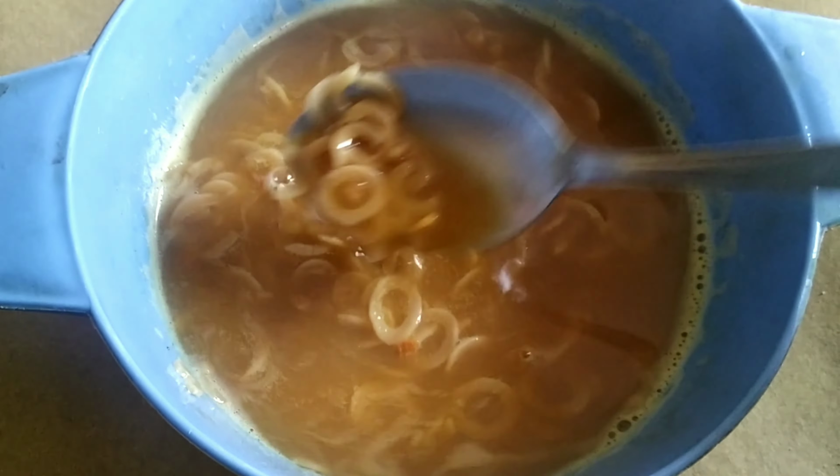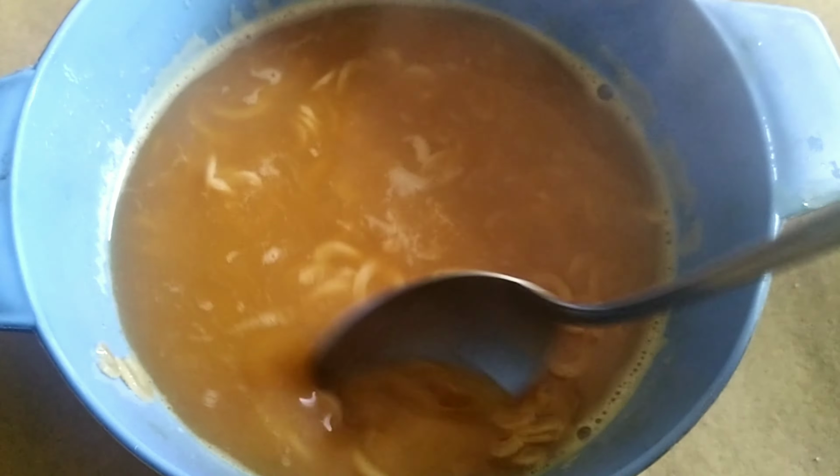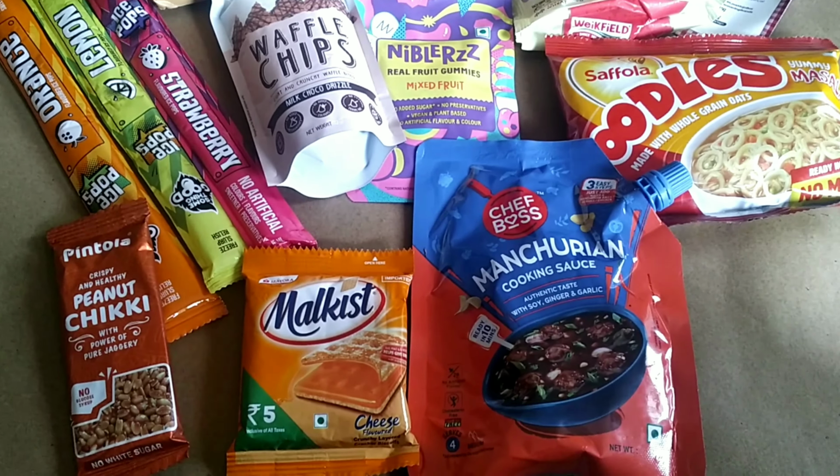Then I tried the Safola oodles. This I prepared in a microwave using hot water. It was very easy to prepare. I like the taste and I like the soup in this. And then I tried the cheesy pasta. Cheesy pasta was again very tasty.